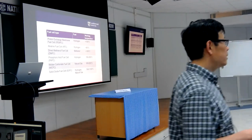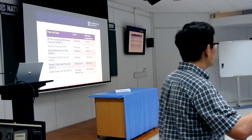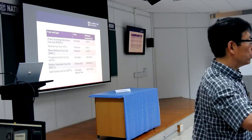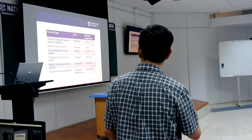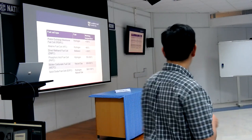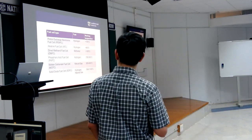If you're interested, dig out a little bit of history. It's Apollo, the Americans, NASA. They sent Apollo to the moon, and on the moon there was the surface investigation. That vehicle was actually powered by an alkaline fuel cell, not by a PEM fuel cell. So it is the first technology being practically put into practice.